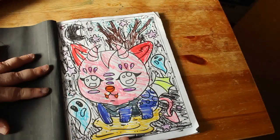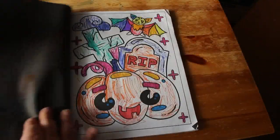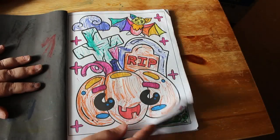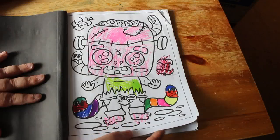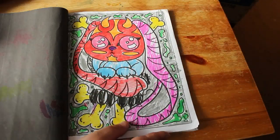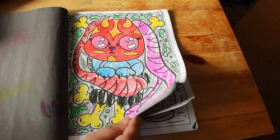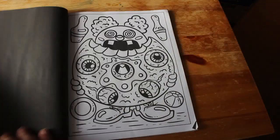You did. So you did this one, which is a creepy sort of horned cat. Yeah, I did that one. I like that one. I did that one too. You did? And that one? Yeah. Me and Mummy did that one. That's a good one. Yeah, I did that one. You did that one on your own. Yeah, and I did that one.